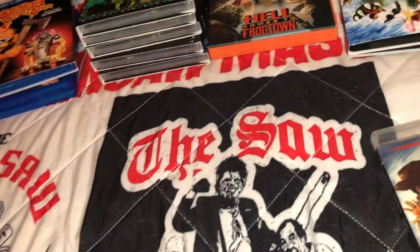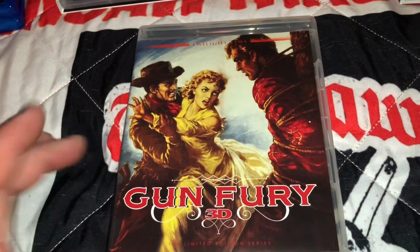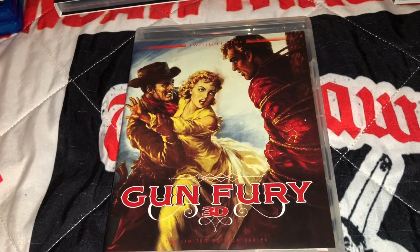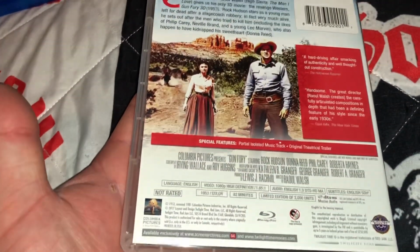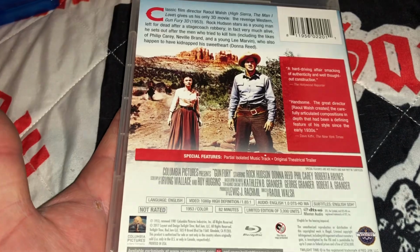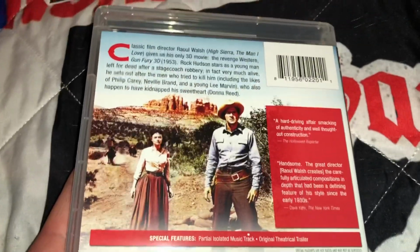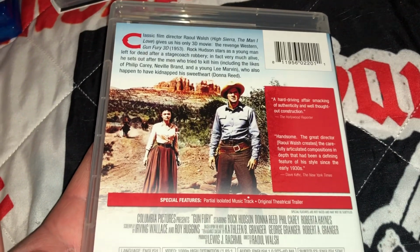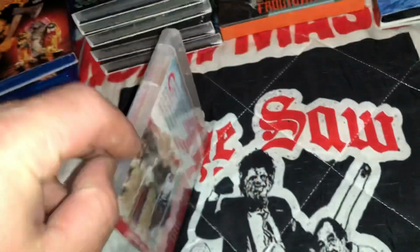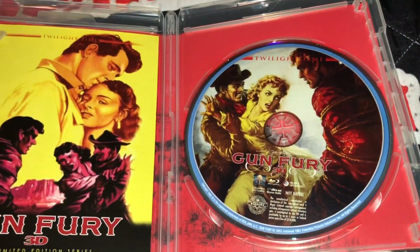The next one I picked up on eBay. This was sealed, but I opened it up. This was a Twilight Time release that was out of print and sold out. I picked this up very cheap. This was one that was on my radar for quite a while because it sold out pretty quick. This is called Gun Fury, an American Western from 1953, starring Rock Hudson and Donna Reed. It is 82 minutes, limited to 3,000. I know some of these Twilight Time releases, once they sell out and go on eBay, people ask ridiculous money, but for some reason this seller was right around the mark, so I scooped it up.